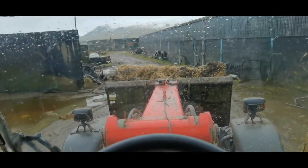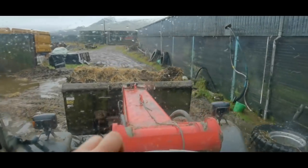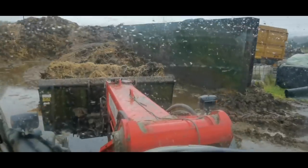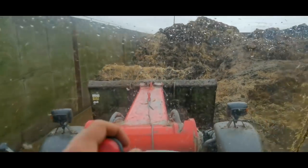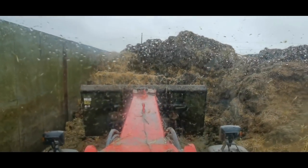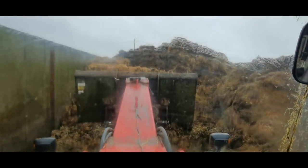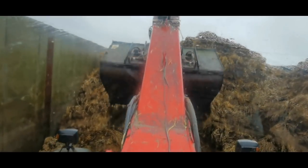This absolutely delicious dung will be spread in the spring on the arable ground for growing our own barley. It's very good adding the organic matter back into the ground, makes a big difference to the soil. As you can see, the midden's getting a bit full now, and there's plenty more to go in it throughout all the other sheds as we go on with time.